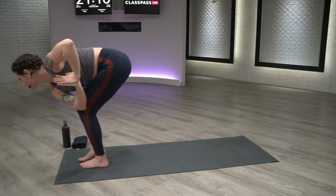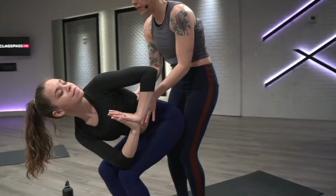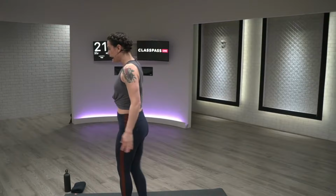Beautiful, lift your hips a little bit, lift your chest higher. Good, last two. Beautiful, last one. All right, on your inhale, come to stand, bring your arms up over your head, bring your left knee in with you all the way up, here we go.